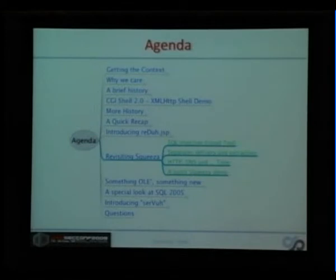Okay, so where does that bring us in our sequence? We've had a look at reader.jsp. Like I said, that's now TCP over HTTP. What I want to spend a minute doing now is revisiting Squeezer. Now, Squeezer is a tool that we introduced at Black Hat last year. It's effectively a SQL injection exploitation framework, which is nothing new or sexy.